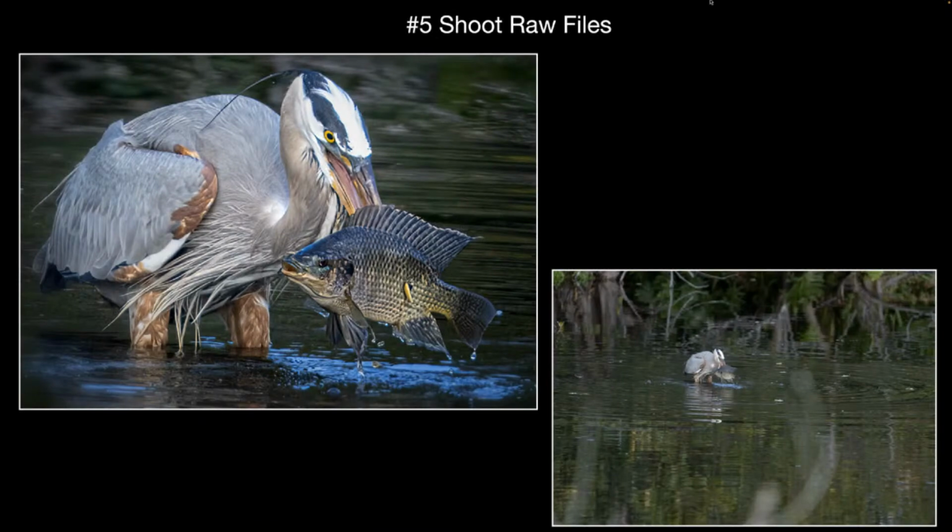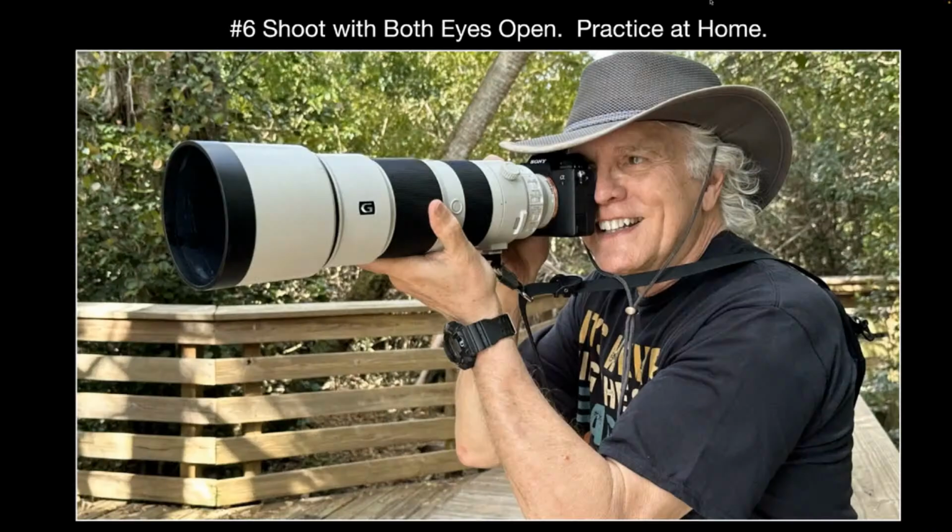Number 5, shoot raw files. Now, I don't have to, but I do on the Sony A1. I'm shooting the uncompressed raw files. And here's why. Because I want to get the maximum image quality. So over there on the right, you see the shot of the great blue heron catching this fish. And over there on the left, I see the close-up of that. If you saw it on my screen, I've made 17-inch prints from this shot. So the key is you really want to shoot raw files, because in bird photography, a lot of times, even though this was taken with the 600 millimeter lens, you can't get as close as you would like.